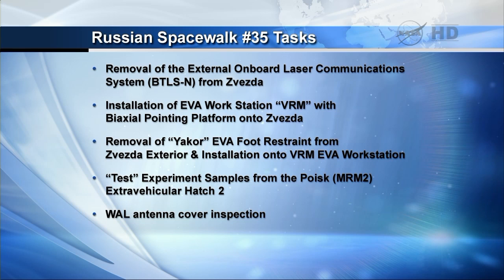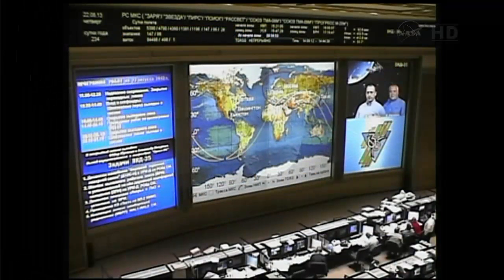First, he will take some photographs of a Russian exposure experiment and associated cables that the 2 crew members installed on the Poisk module last week. Bottom line voltage reading. And then while he's there, he will use the Test 1 experiment hardware to take a surface sample at the Poisk module's EV2 hatch. That's an experiment that's looking into the buildup of particles on the exterior of the station.